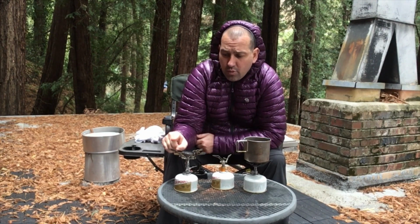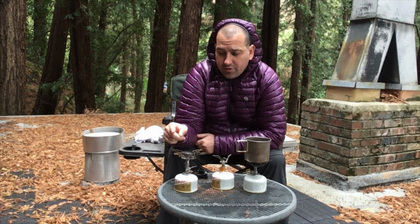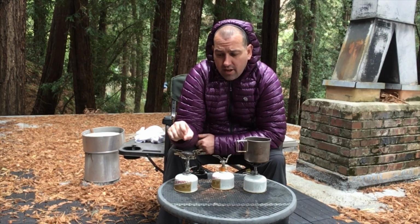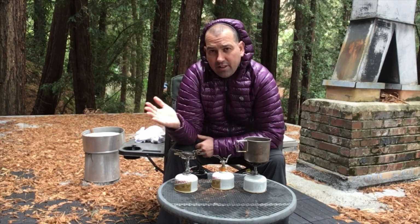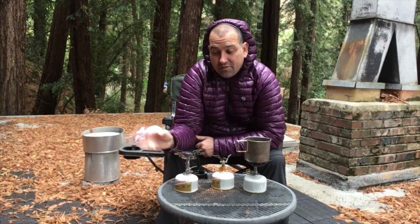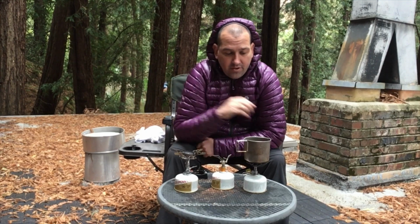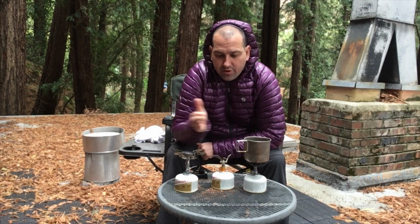I don't have the UL pot stand, and obviously the pot stand that I have is the same weight as these other stoves. So there is a weight penalty using the more reliable Soto Windmaster. Plus, there are high elevation situations where your stove canister is not going to work unless it's flipped upside down, and the Soto Windmaster does not accommodate that style of cooking. But I think that pretty much wraps up my review for these stoves.